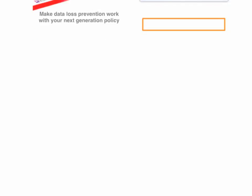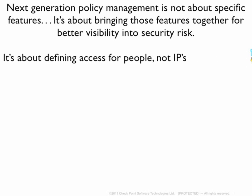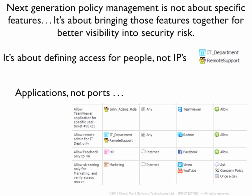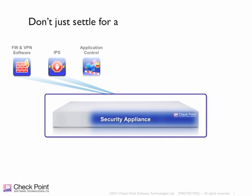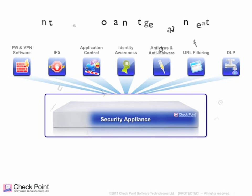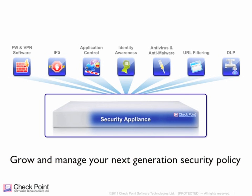Next-generation policy management is not about specific features. It's about bringing those features together for better visibility into security risk. It's about defining access for people, not IPs. Applications, not ports. And don't forget the most important part. It's also about understanding where your data is going, who is using it, and getting real feedback from the users about it. Don't just settle for a next-generation feature. Build, grow, and manage your next generation security policy.